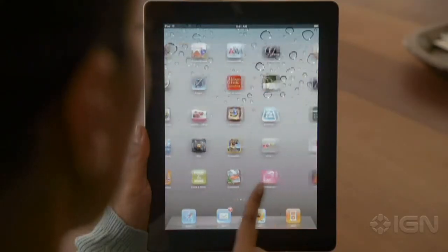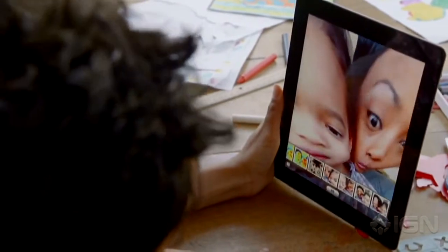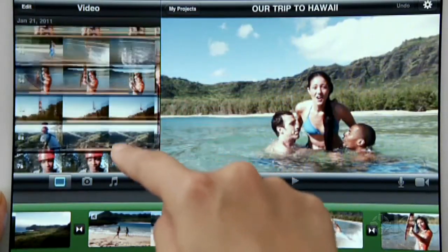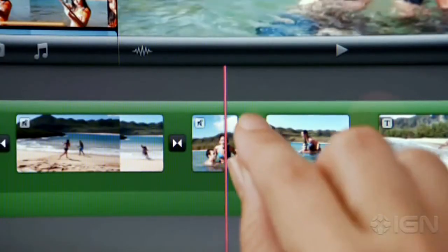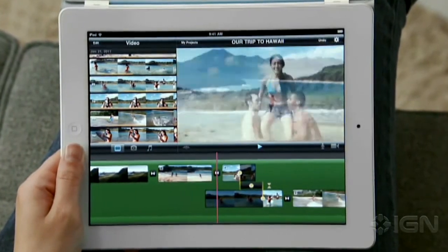But FaceTime is just the beginning. We optimized iOS to take advantage of the A5 dual-core chip. And we're introducing new apps that really leverage all this processing power, like Photo Booth. It's so simple to use, and it's just ridiculously fun. With the new rear-facing HD video camera, iMovie is just a natural on the iPad. The display is so big that there's plenty of room to edit your video. And when you're done, your movies look awesome on the big, beautiful display.